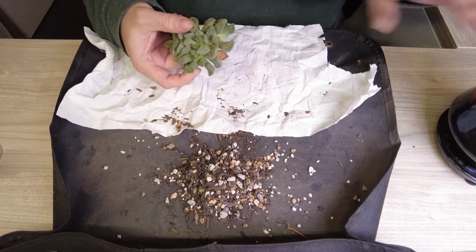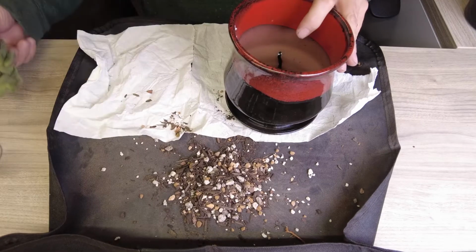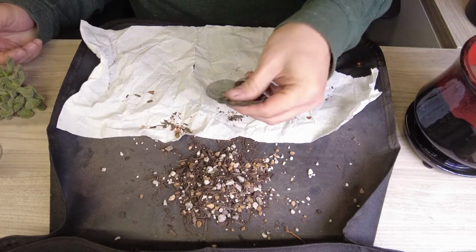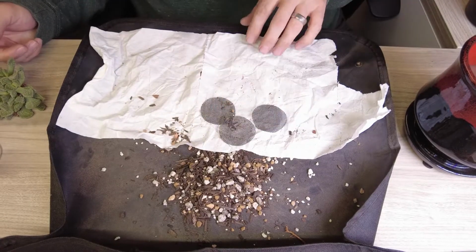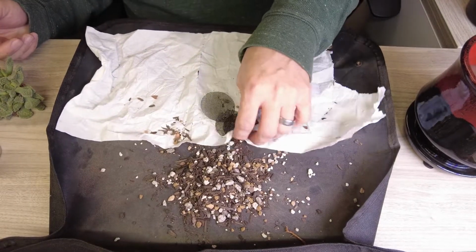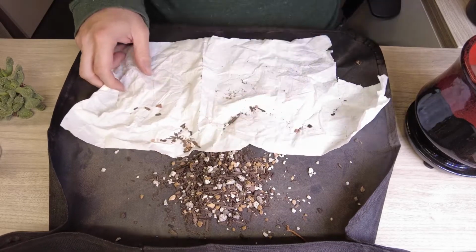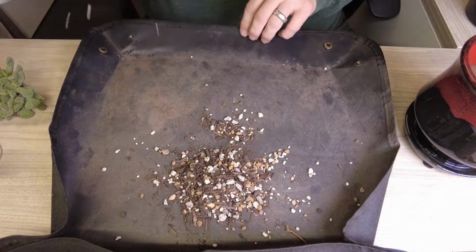So we're going to go ahead and mix up some soil and put it in this pot. We're going to use these little mesh pieces right here to cover up the 3 holes in the bottom of the pot so all my stuff doesn't come out. And we're going to put this plant in it. So let's do it up.